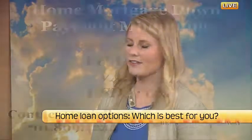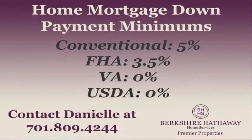And a lot of people think we need that 20% down when you buy a house, but that's not always the case. No, not at all. Actually, with the USDA loan and the FHA loan, or the VA loan, like you can see on the screen, you don't need a down payment at all. With FHA, you need a minimum down payment of 3.5%, and with conventional, you need 5%. But you can do a conventional loan at 3% too. You're just going to pay a higher mortgage insurance each month. If you do have that 20% down, though, you will not have to pay any mortgage insurance at all, so that'll save you some money.